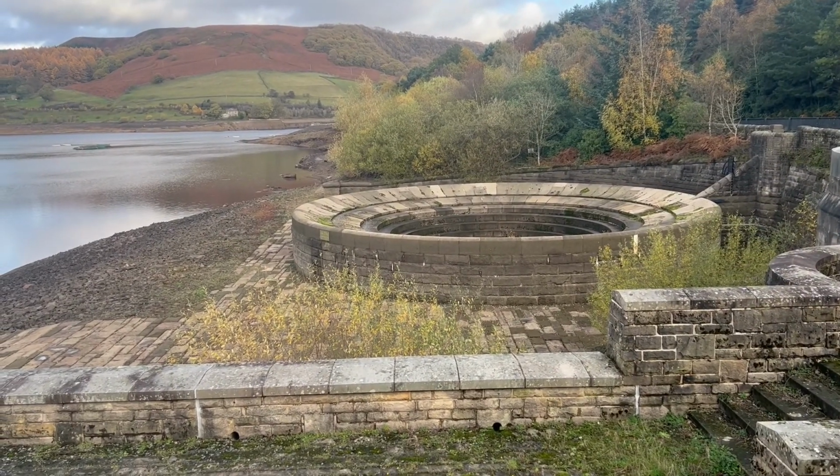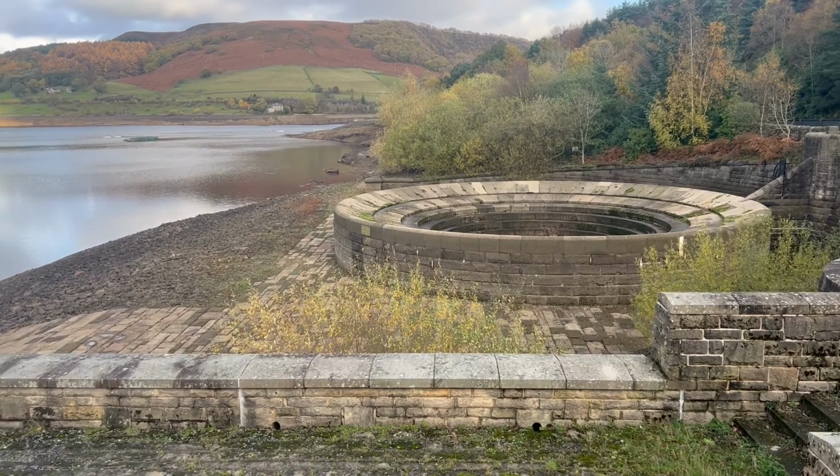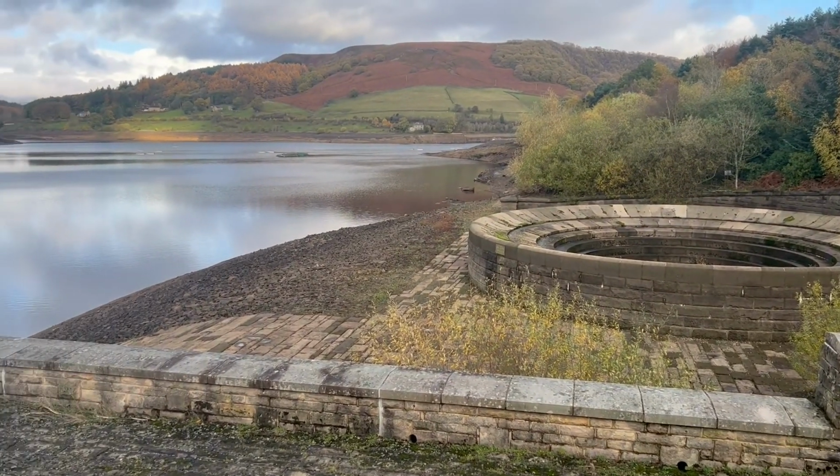One of the plug holes here. You see the water levels are very, very low at the moment.